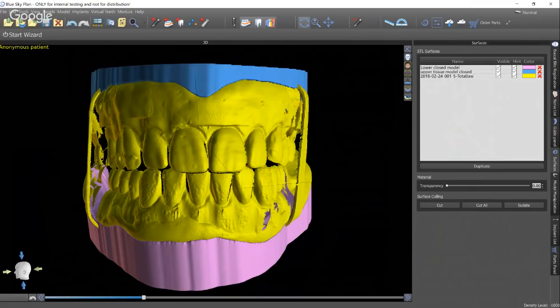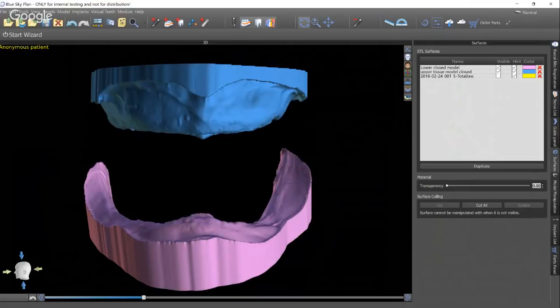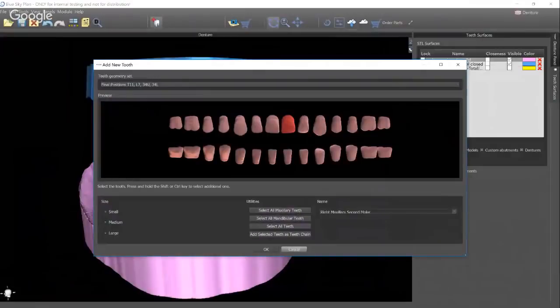And so here are the three resulting models that I got from my desktop scanner. I've got the yellow buccal bite, the blue, which is the upper master model, and then the purple, which is the lower master model. So now we're ready to go ahead and start the process of digitally setting these teeth. One of the things that I think makes our software unique amongst all the other options that I've seen is that you can actually import upper and lower arches of teeth fully set, fully occluded in ideal occlusion, and you can import them all in unison.